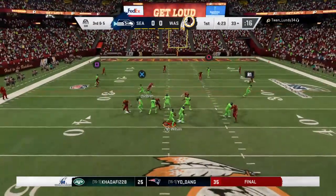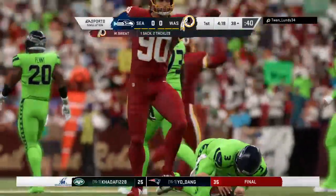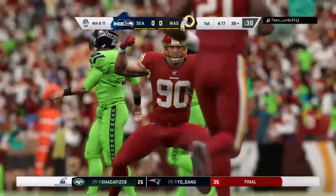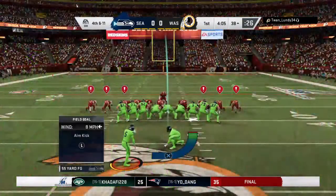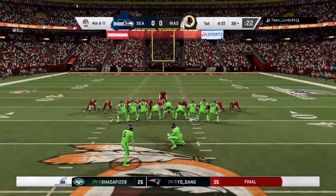To throw is Wilson, and he's going to be taken down. Pressure gets there back at the 39-yard line. Montez Sweat, he's the culprit, causes a loss of 5, and it brings up 4th down.